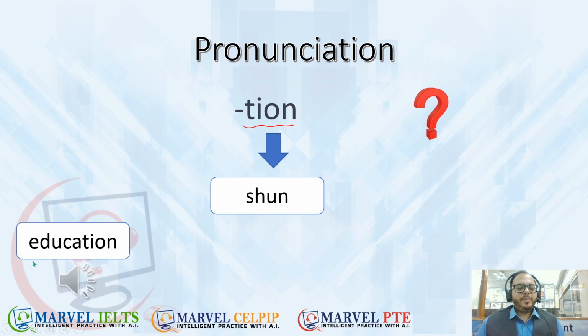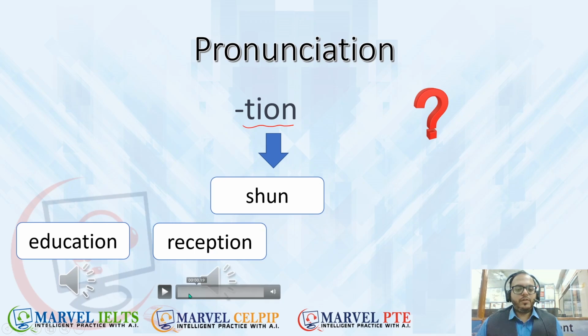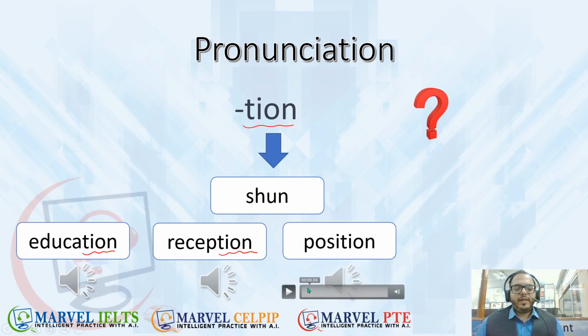Education. So it is being said as education. Okay. Education. And now let's move to the second one, which is reception. It is being said as reception. Reception. तो what I'm trying to show over here is this, जितने भी आपके TION वाले words हैं, they will be spoken as shun, और यहाँ पे आप इसको दोबारा से सुन सकते हैं. Position. So this is your position. Position. So all these words which end with TION, this is a uniformity. वो सारे आपके words शन में end होते हैं.